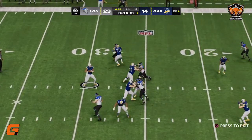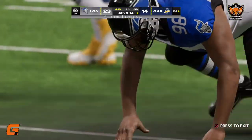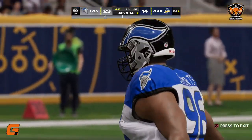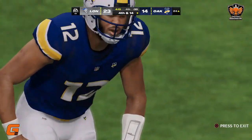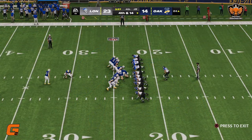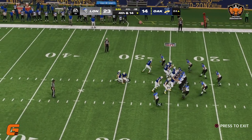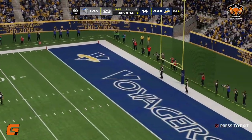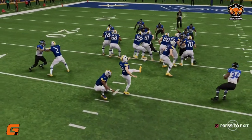From the shotgun, he'll look to throw. Under pressure again, and down he goes again. It'll go in the books as a sack and a loss of a yard, but more importantly, it leads to fourth down. So the field goal unit is on the field, as this is a big spot right here. From the left hash, this will be a 41-yarder. And the 11-year veteran bangs it through, and that'll move them back within 6 now.